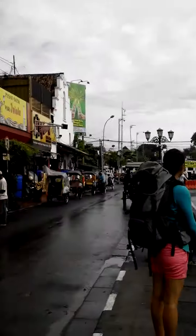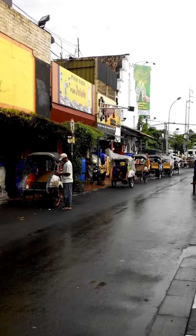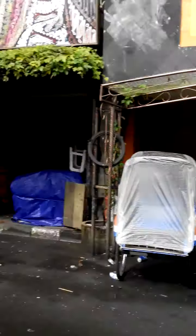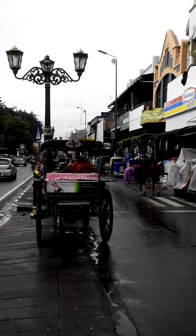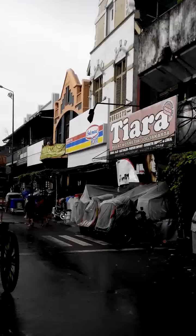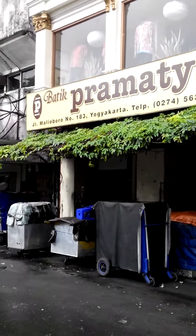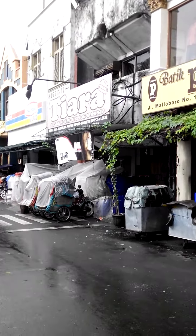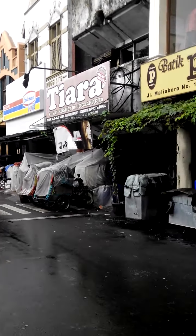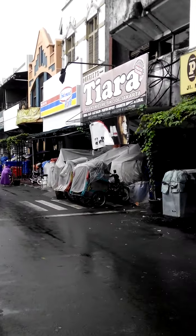You can also see a few rickshaw pullers there on the side. So there's still a lot of hard labor going on here, and even horse carts. But this is the most important tourist spot. So here are a few of the shops. There are a lot of street vendors, and generally it's quite an interesting experience.